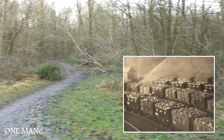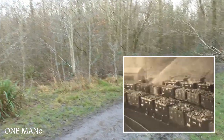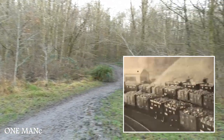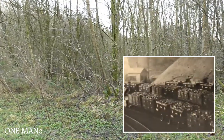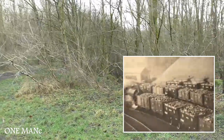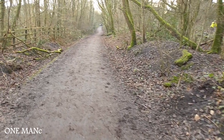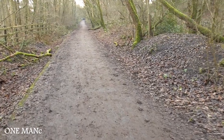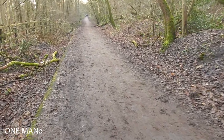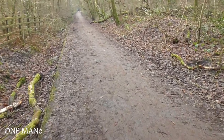This is where the line curved up to one of the collieries. And it curved the other side up to another colliery. But yeah, very open planned at the moment. Luckily the river don't move, even though the landmarks might. I don't know what that's all about. But this is now the start of the bike lane. The railway is now a cycle path. Let's see what clues we could still find.